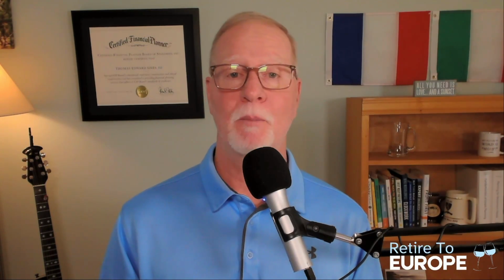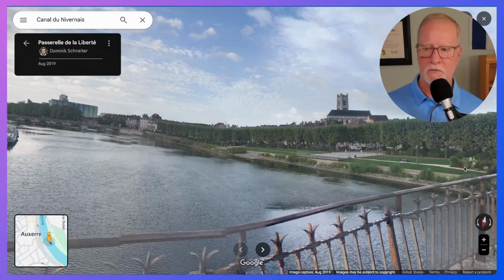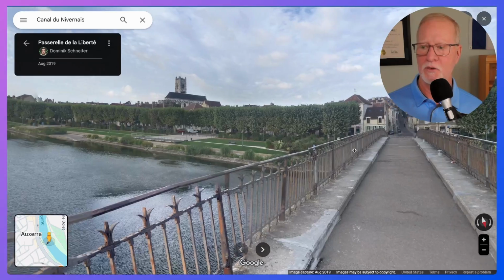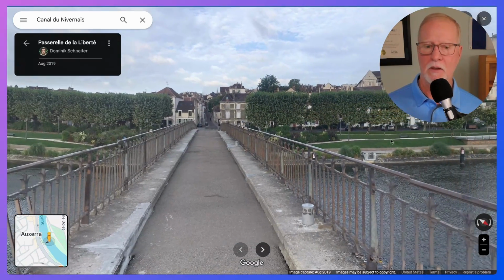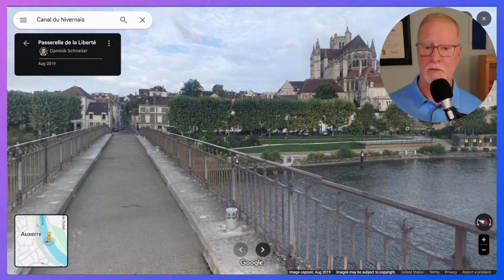But before I show you why this town would be perfect for retirement with a virtual walk-around, let me share something that makes Auxerre truly special, the Canal du Nivernais. Picture this, right outside your door, a historic canal winds through the countryside with a beautifully maintained greenway running alongside it. This isn't just any path, it's your gateway to an active retirement.